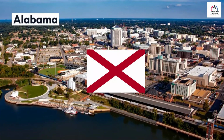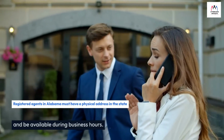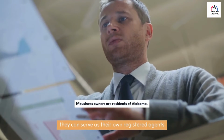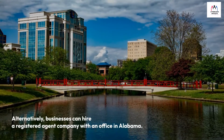8, Alabama. Registered agents in Alabama must have a physical address in the state and be available during business hours. If business owners are residents of Alabama, they can serve as their own registered agents. Alternatively, businesses can hire a registered agent company with an office in Alabama.